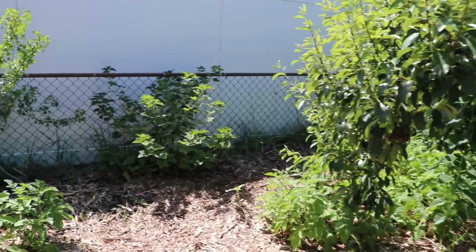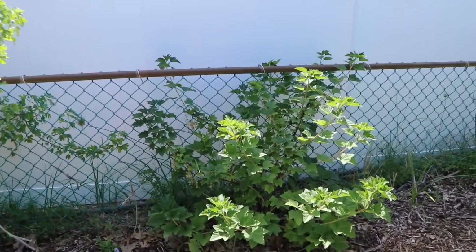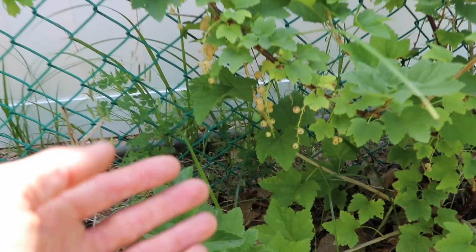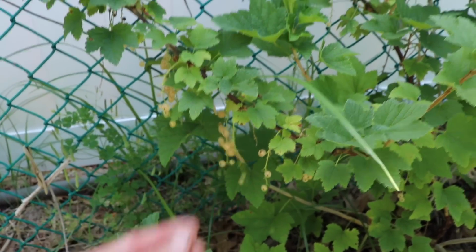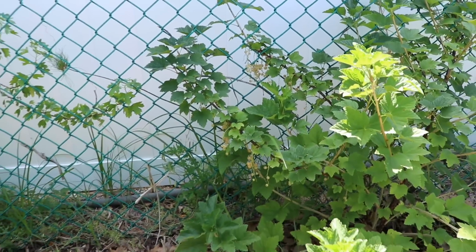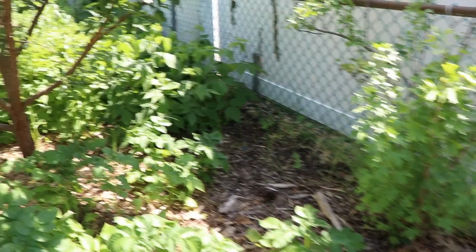Here we've got the other white currant. This one I put in only about a year or two ago, so it's performing really well. We've eaten most of the currants, but there's still some here. And I like the white currants, they're really good. And I like the black ones too. The white ones are a little small, they have a good amount of seeds in them, but I still really like the flavor. While the black ones are usually a little bigger, but have more of a spice.